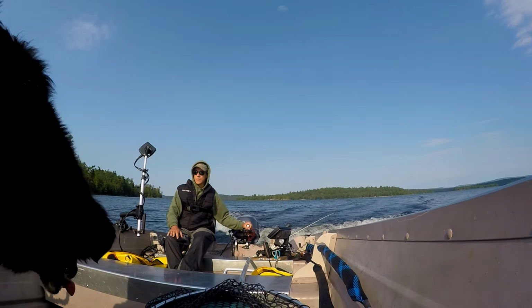That's a couple decent marks here. Where are they? Should be right in that area. There we go. We haven't had a fish in a little while. We switched up to our second spot here. That's not a bad walleye. He's a little too big for eating.